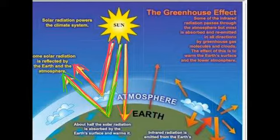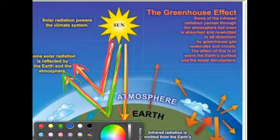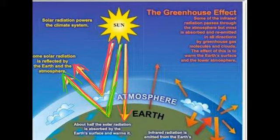And then still some more of it gets through to the surface of the Earth and actually gets absorbed by the surface of the Earth, about half, warms the surface, gets then re-emitted as infrared radiation, and then is reflected back towards the surface of the Earth. So that heat is kept in. It's kept in the atmosphere. It's kept near the surface of the Earth, where it keeps us nice and toasty warm.